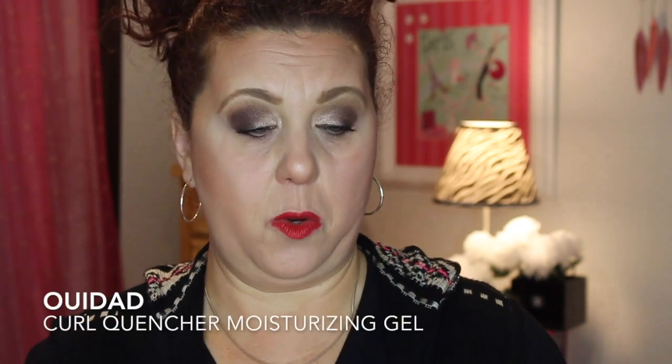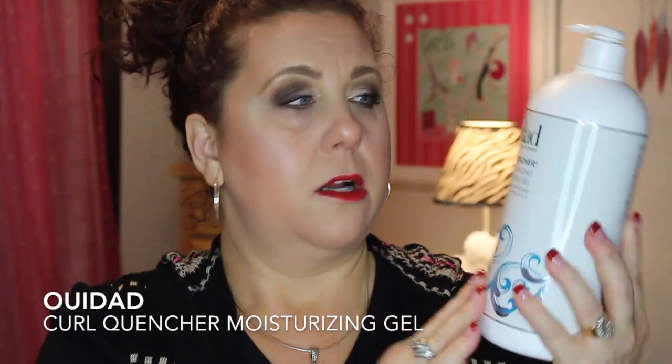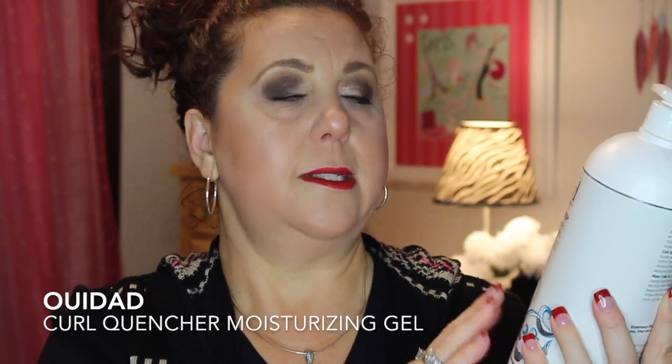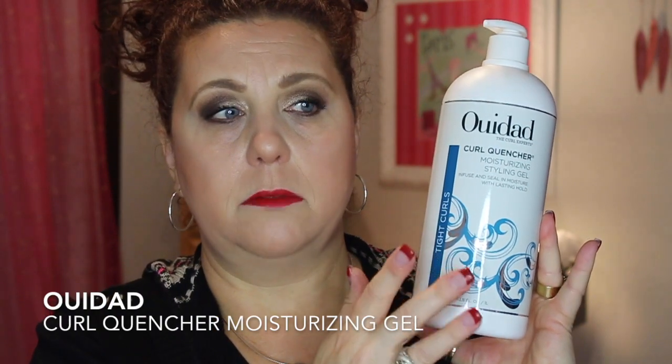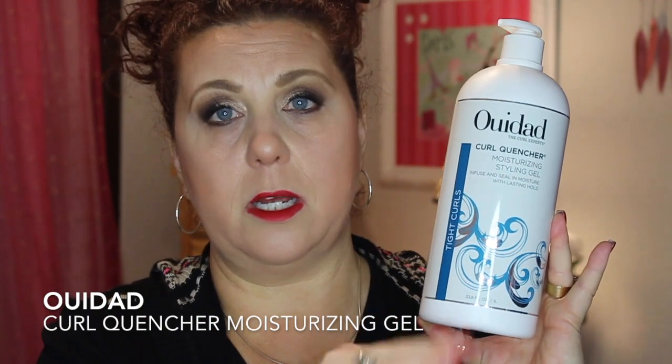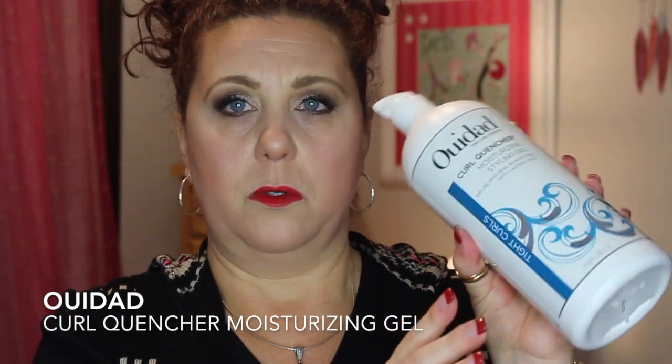Okay, the next thing I'm going to talk about is WeDad. If you've heard me talk about it on my empties, you would have known that this is my favorite gel for my hair. It's the Curl Quencher Moisturizing Styling Gel. They were doing a sale where it was 20% off. So when they do any kind of percent off, then I get one, because this bottle here will last me 6 months. So I usually order two of those each time because they'll do another sale later.